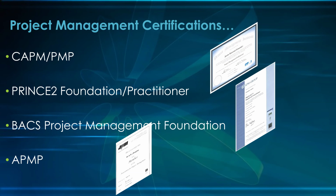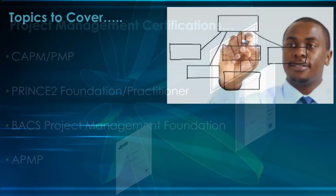Few organizations in the UK use APMP, but most organizations in the UK use Prince 2. So if you're in the UK, I would definitely appreciate that before the end of the training, you do Prince 2. Like I said, the training is not a certification training. We're not going to be talking about Prince 2 exams and all that in the training. It's hands-on training we will be talking about.